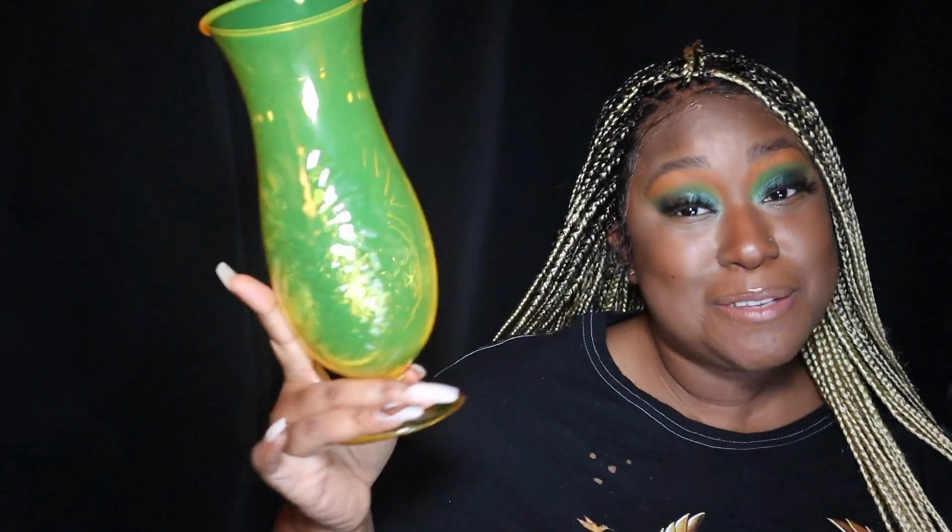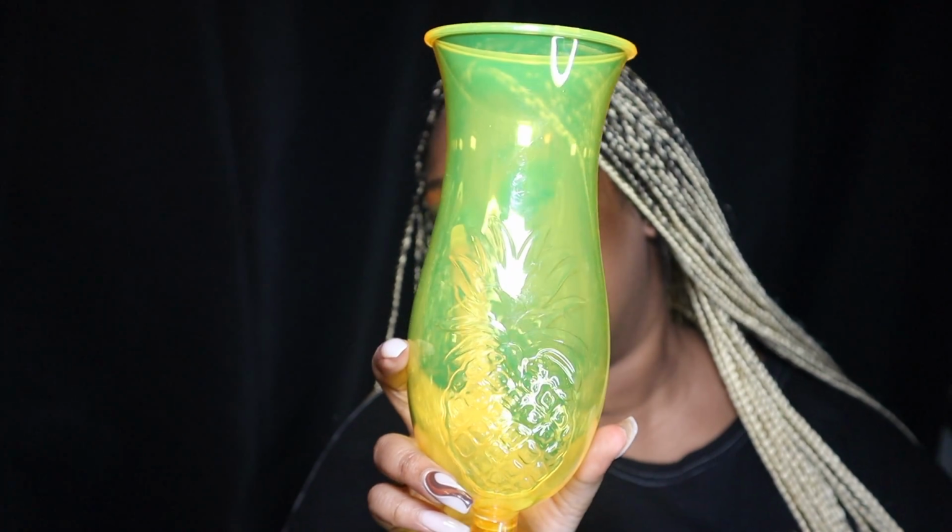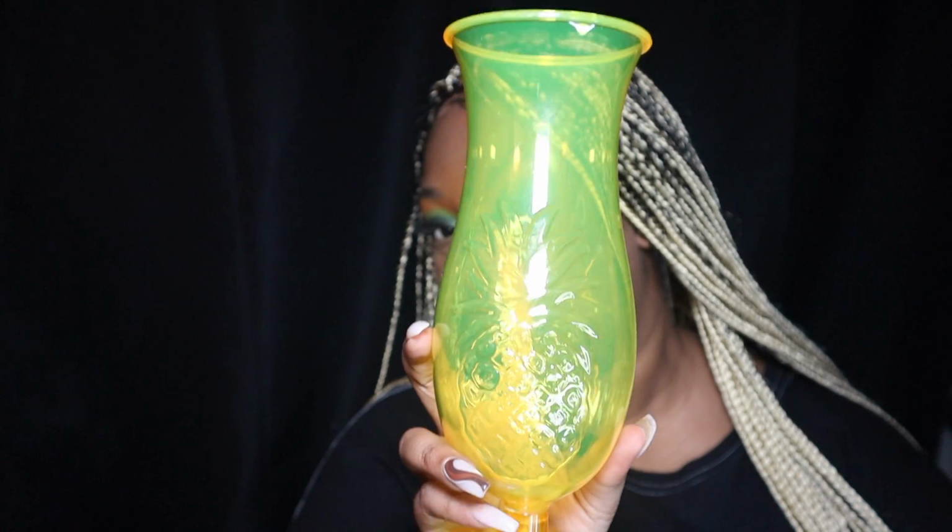Alright, perfect. This bad boy right here, I'm going to be putting to use. You know what? This one is a tall, really cute yellow plastic pineapple themed cup. And I can definitely see myself throwing some rum punch in here, any type of coconut punch, any type of tropical fruity drinks that I'm making for my girlfriends or any of my guests coming over. So we're gonna do a little something with this cup, throw a little straw in there, and we'll let you know how it turns out.